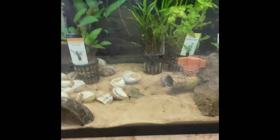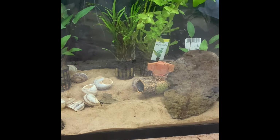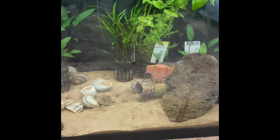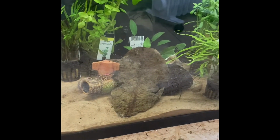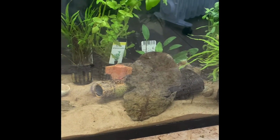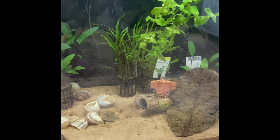Now, all he wants to do is breed, and that's what it is. It's very similar to what I've seen with other Apistogramma. All he wants to do is breed, and she's either too small or just not interested in him yet, and he's just gone at her to the point where he's pecked her eye out. It's quite sad, but I think I can bring her back to good health.